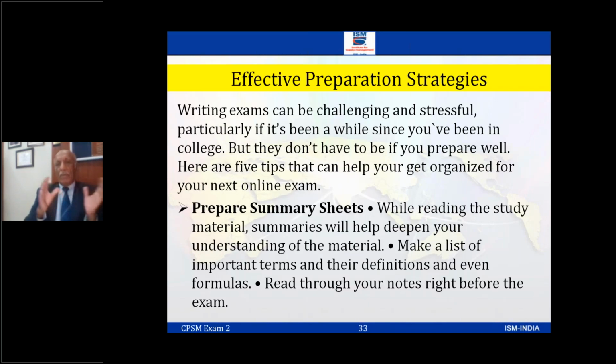Effective preparation strategy. Now, this is what I've covered so far. I would expect that each one of you could take up those critical points which I mentioned, and prepare your own flashcards, because that will help you a lot. This is what you used to do when you were in college. You used to have your own flashcards, so before you went for the exam, you used to prepare.